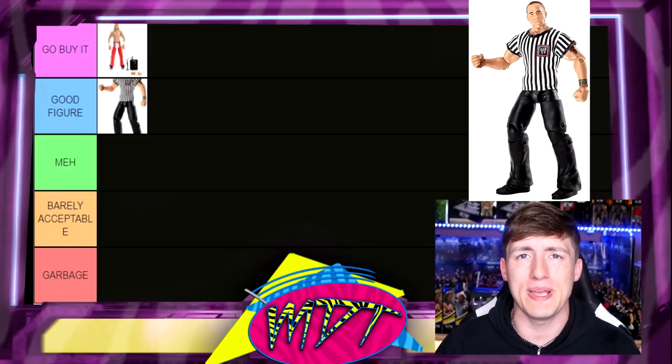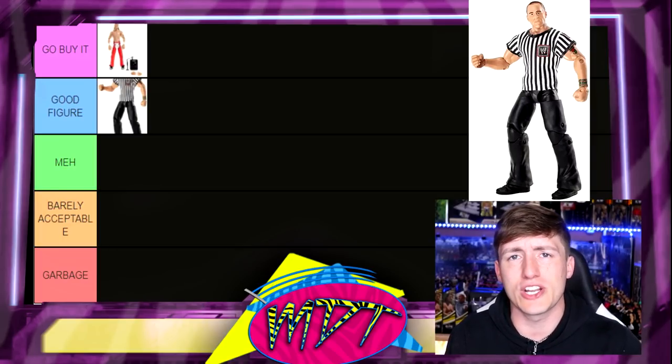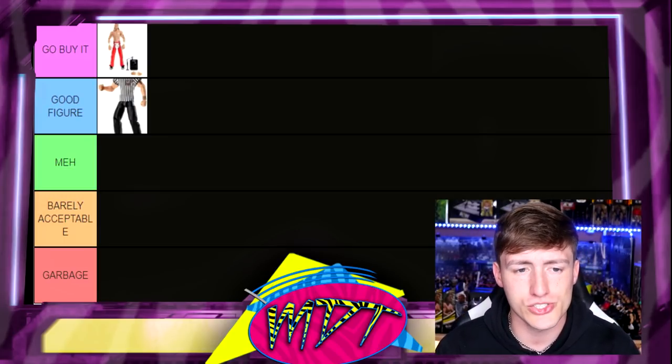It's just one of those that's a cool piece in the Mattel timeline. I don't think it's a go-out-of-your-way-to-grab figure, but it is a cool figure, and it's a good piece of history from WWE and Mattel's little partnership.